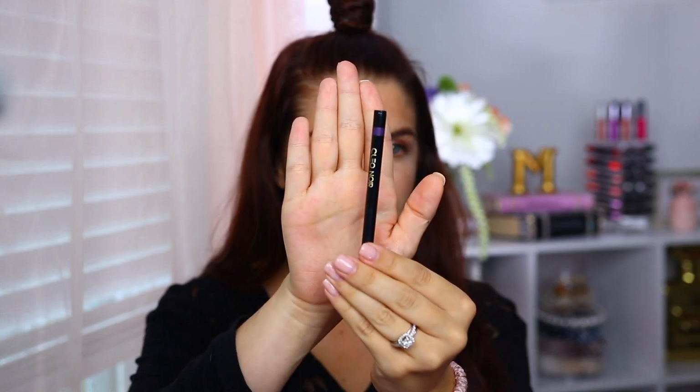So up next we have the Twist Up Eyeliner, and this is from Allure Noir. And let's go ahead and see what that looks like. So here is the liner right here. I'll go ahead and give it a swatch. It looks like it's going to be a plum purple shade. That's kind of pretty. Something different.